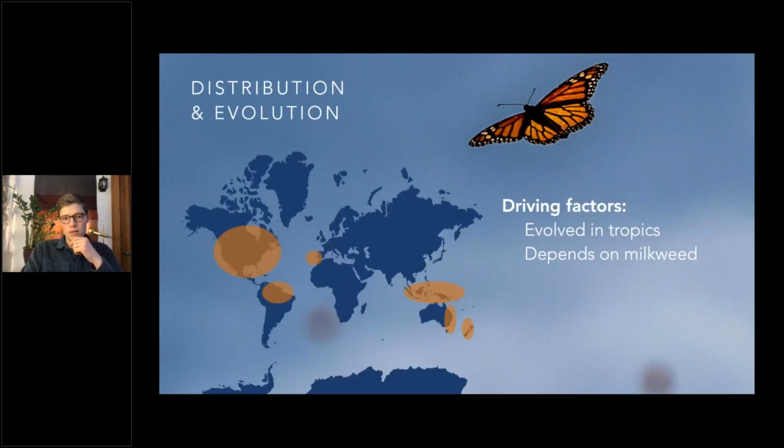Now, this particular species, monarch butterflies, are found all the way around the globe. It is actually a tropical species that evolved around the equator and then dispersed from there. And this species evolved in a very close relationship with milkweed, and we actually call that an evolutionary arms race, in which one species has been evolving to have defenses against other species, and then that next species evolves to be able to handle those defenses.